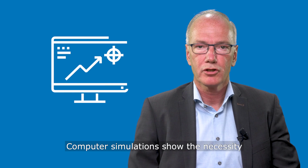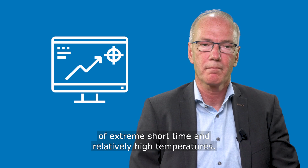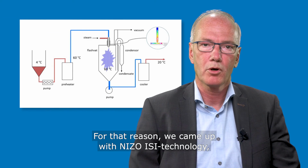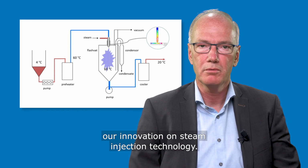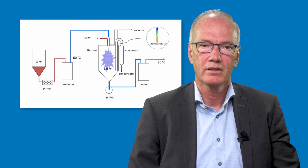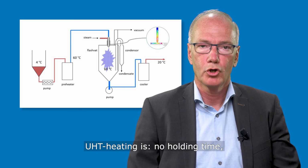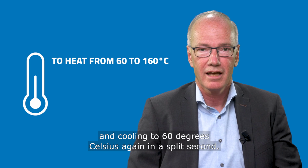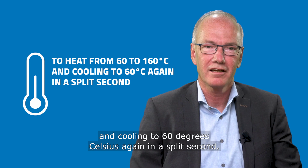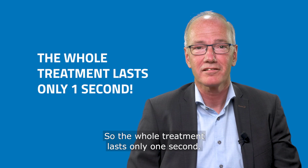Computer simulations show the necessity of extreme short time and relatively high temperatures. For that reason, we came up with NIZO ISI technology, our innovation on steam injection technology. The main advantage over normal UHT heating is no holding time, making it possible to heat from 60 to 160 degrees Celsius and cooling to 60 degrees Celsius again in a split second. So the whole treatment lasts only 1 second.